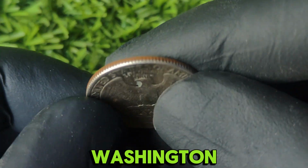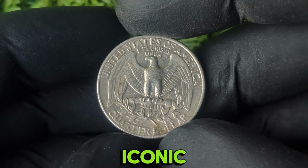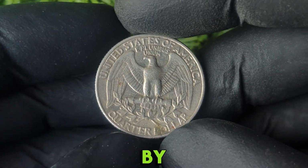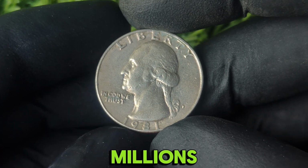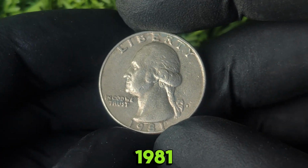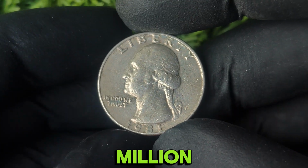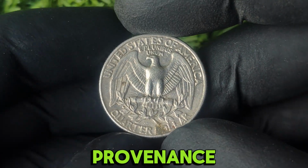The Washington quarter has been in circulation since 1932, featuring the iconic profile of George Washington. By 1981, the mint in Philadelphia, denoted by the P mint mark, was producing these coins by the hundreds of millions. In fact, over 601 million 1981 P quarters were minted. So with that kind of volume, how could one be worth $1.80 million? The answer lies in rarity, condition, errors, and provenance.